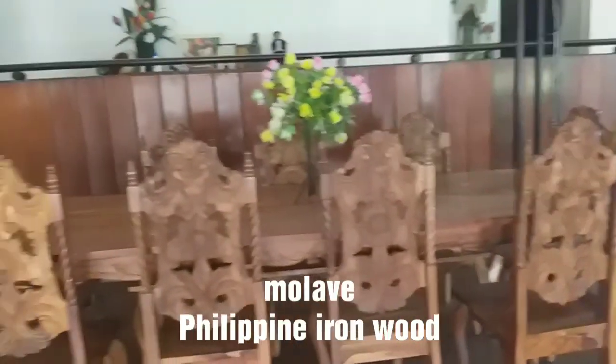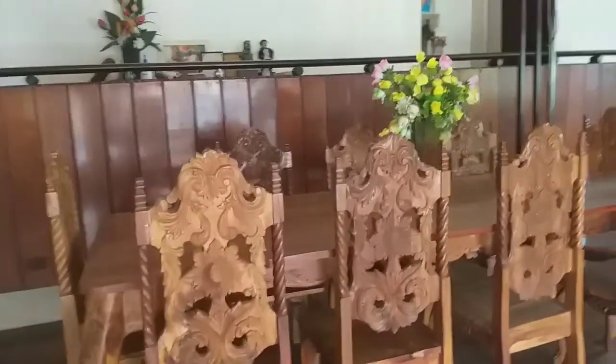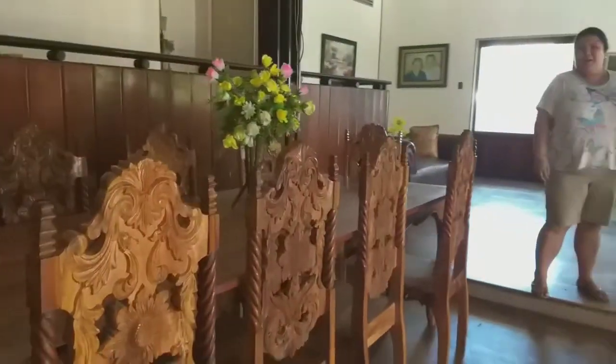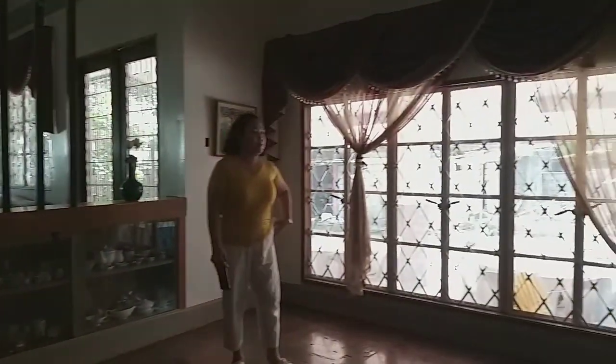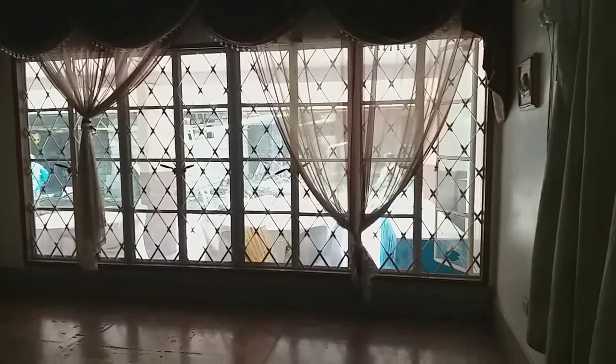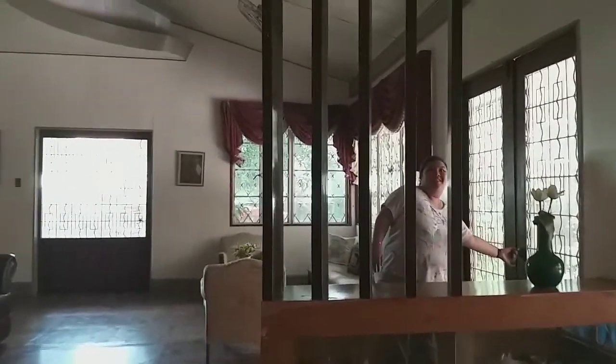Original? This is made of hardwood? Molave. How about the dining set? That one is newer than the big house. And the window, oh, the window, the welding. Oh, yeah, I've seen this in houses. For a 1925 house, this is already modern, no?